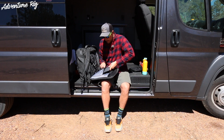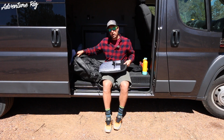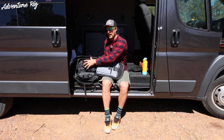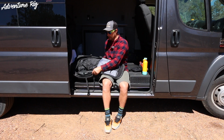So let me put this stuff back, and we're gonna get into some more accessories that are included with the bundle. You can see that it is completely open. I have no problem reaching everything in the heart of the bag here. There aren't any hidden corners or anything like that.